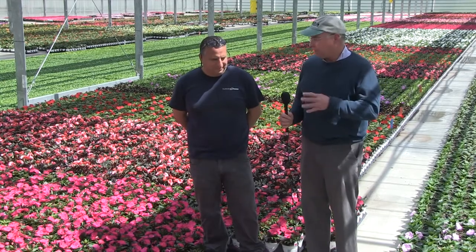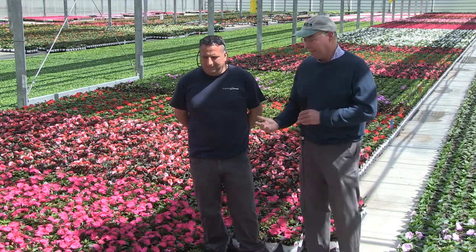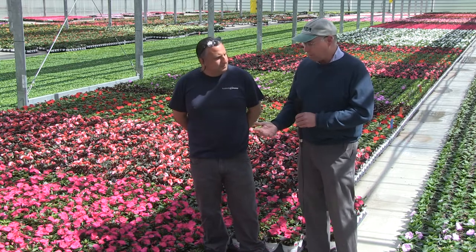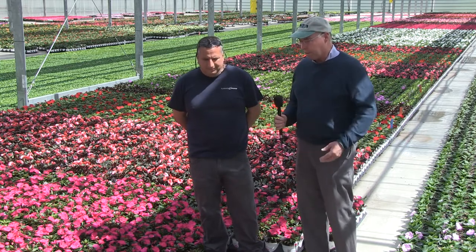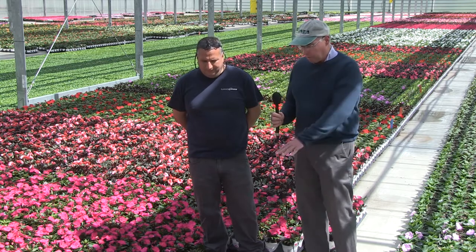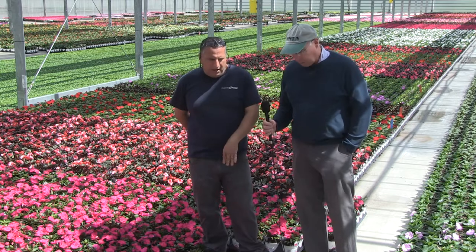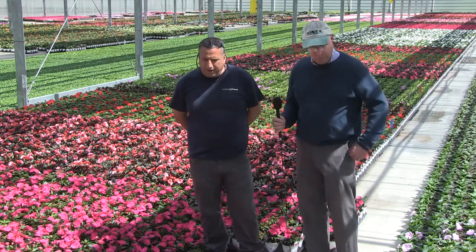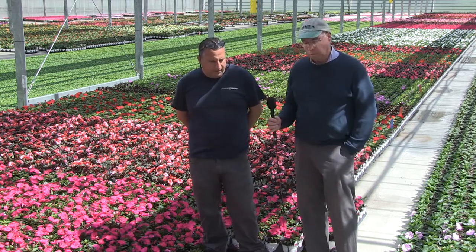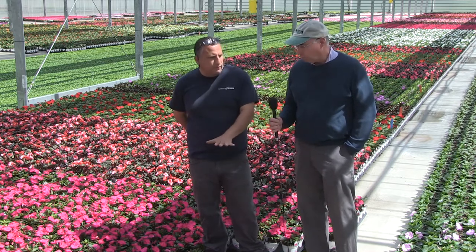So we've moved to another greenhouse, George, and obviously this greenhouse has a lot of color. One of the things about succulents is that there is a lot of green in them, whereas what we're surrounded by now is just profuse color. Is this SunPatiens that we're in front of right now? This is New Guineas. New Guineas, okay. And those are SunPatiens to your left. The product is very similar. It's just that one can handle full sun, and one is more of a shade plant.